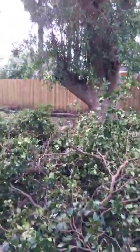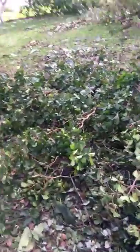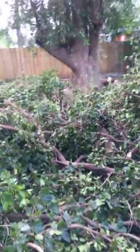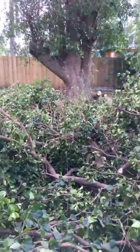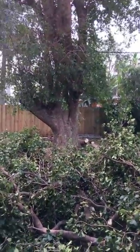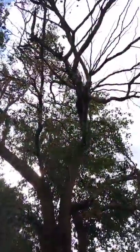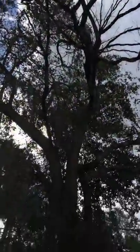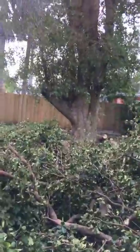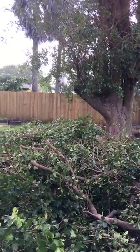So it's a massive tree, and it's called a black olive tree. And it's got a really, really big base. I mean, it's in the ground deep. So I really wasn't worried about it falling over, but this is the tree that I prayed over. I was worried about this falling on the house, but all the leaves got torn out of it, but it didn't fall over.